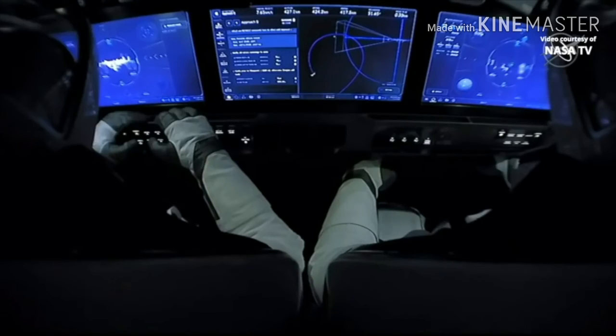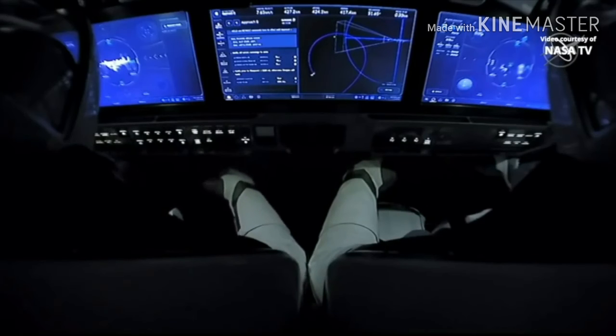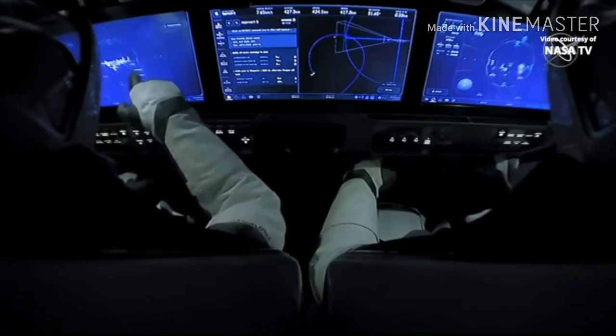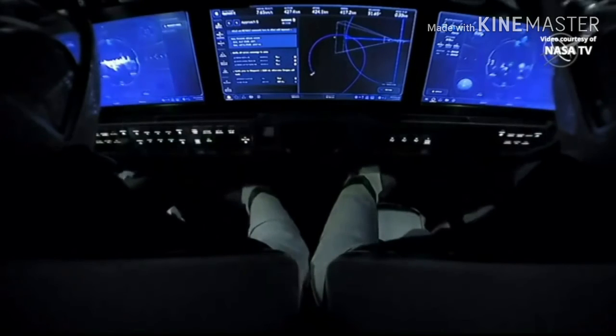Here's a great view from a camera behind Bob and Doug. Bob in the right-hand seat in the pilot seat, Doug in the commander seat, or the CDR seat. They've got a display in front of them that's the forward view. It's got some procedural information on the left-hand side that's telling them criteria that they're looking for. Anything off nominal, they could, of course, step in and issue a command if necessary.